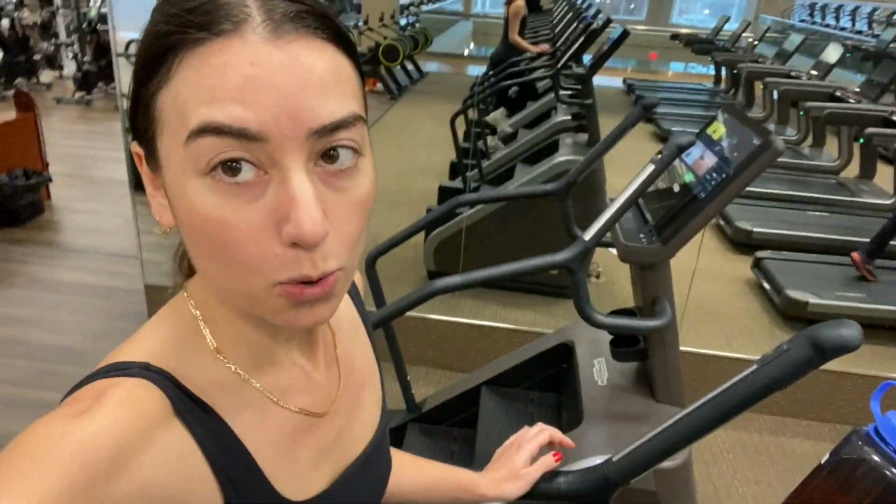All right, so part of getting into ketosis is working out. So here I am at the gym on a Sunday. That's right, we're working out, no days off.